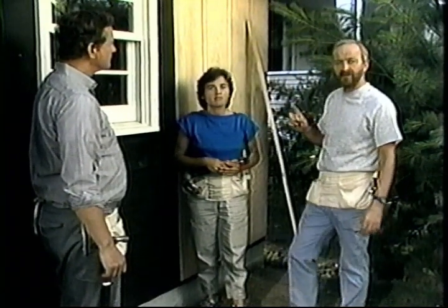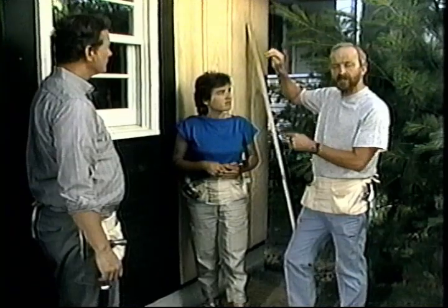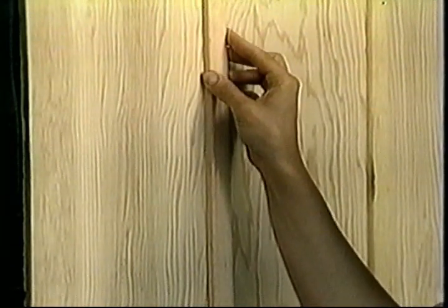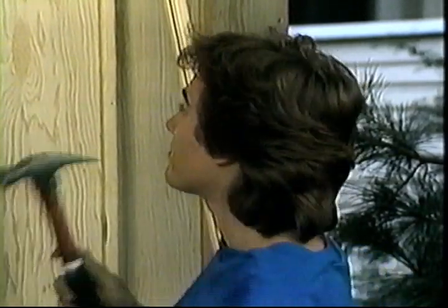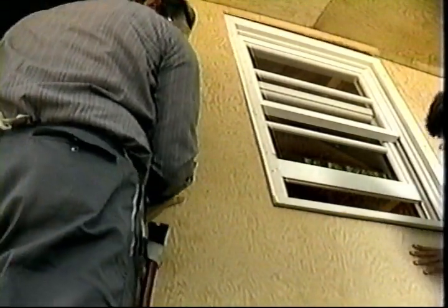Now we have to be careful in this case that the seams of these finished sheets don't line up over the seams of the sheathing underneath. After we have our plywood put up, then we put the vertical battens 12 inches on center, matching the house, using 4-penny galvanized nails. Well, that really looks good.